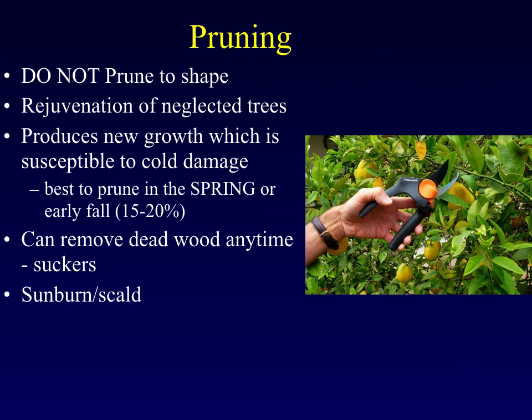Pruning. We have learned that there's right ways and wrong ways certainly to prune any kind of our trees, but that we shouldn't be pruning to try to control size. That goes back to right plant, right place. And we certainly shouldn't be trying to prune citrus just to shape it, because we are going to affect the fruiting and the overall health. Pruning in citrus needs to be done to remove damaged, diseased tissue, dead wood, suckers that are coming out from the rootstock, to rejuvenate an old neglected tree to try to get it healthy and vigorous again.